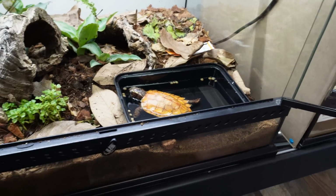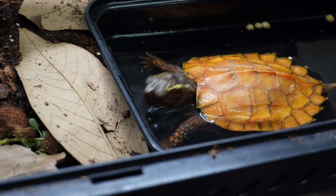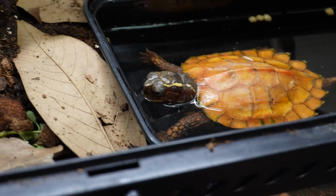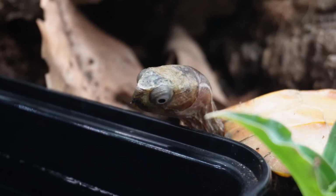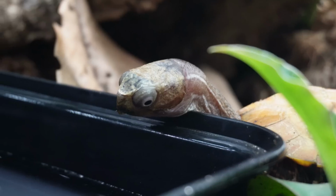Alright, that is the female. We'll let her enjoy some food. Female Geomyda spengleri, or black-breasted leaf turtle, for those of you guys that don't know. The male's already daydreaming. Staring at the water's edge. Just wondering when something will appear.